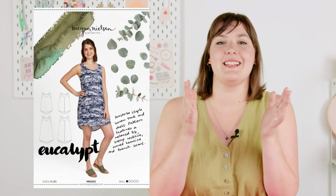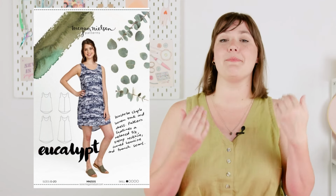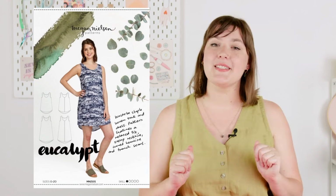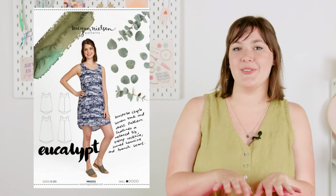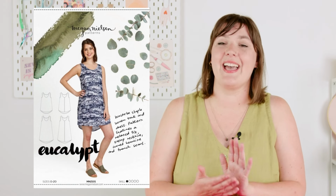I really love these clean lines of the design, but the sewing process is also elevated by using a nice binding along the neckline and the arm side and using French seams for an extra tidy finish. The printed Eucalypt comes in sizes 0 to 20, which covers hips 34 to 48 inches. It's rated for beginners, and because of the simplicity of this design, the instructions are able to get into the details of the finishing, walking you through creating and sewing bias binding, as well as enclosing the side and shoulder seams.